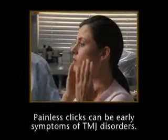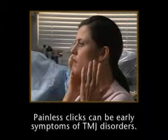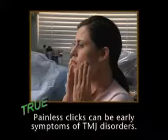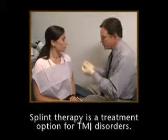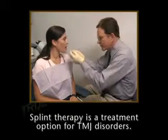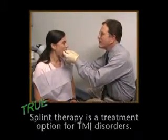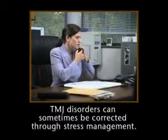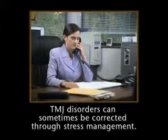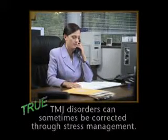True or false? Painless clicks in one or both of the TMJs can be early symptoms of a disorder. This is true. Splint therapy is a treatment option for TMJ disorders. Is this true or false? Yes, splint therapy is an option for TMJ disorders. True or false? TMJ disorders can sometimes be corrected through stress management techniques. Yes, in some cases this is true.